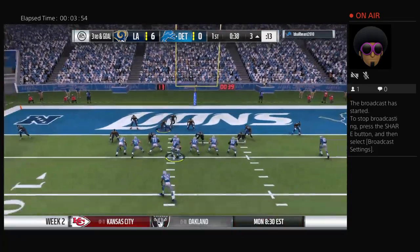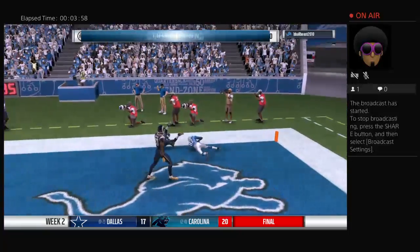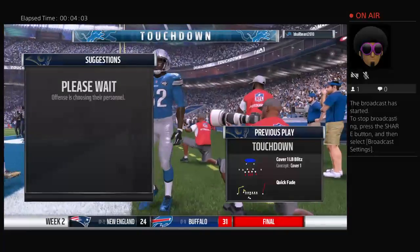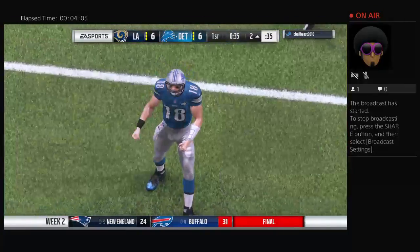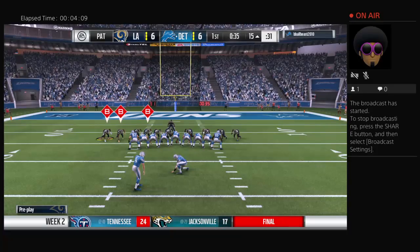Defense may be thinking pass. They come out in the nickel on third and goal. Now a battle for the football. It's caught. It's a touchdown. Amari Cooper with an acrobatic catch. And the Lions have tied it. If they hit the extra point, they'll have the lead.